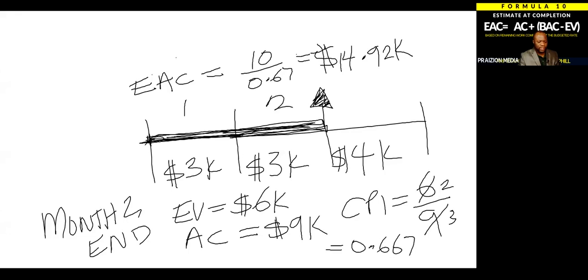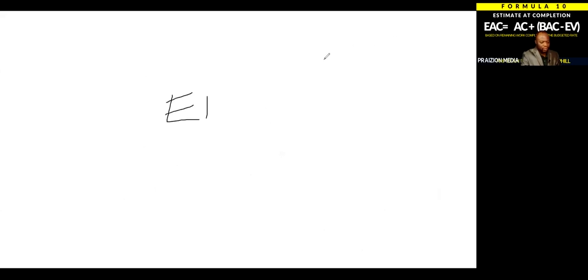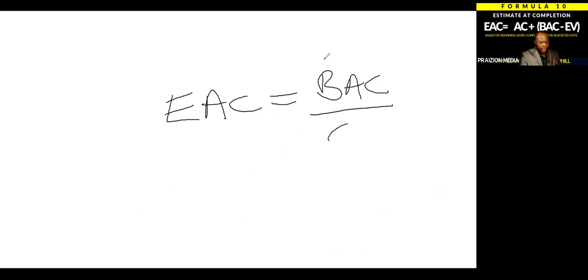So what do we see? We see a difference between the first prediction at the end of month one. At the end of month one, the EAC was coming up as 20K. Now at the end of month two, it's coming up as about 15K. Why? Because EAC changes based on the project's current conditions. So what you're seeing in this example is the way this formula, or even all the formulas, need to be used to find out your EAC at any point in time. All right, so that was EAC equals BAC divided by cumulative CPI.